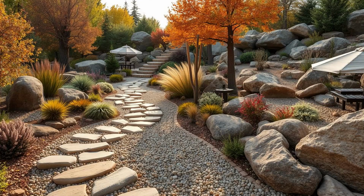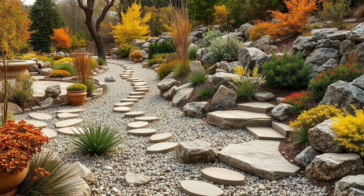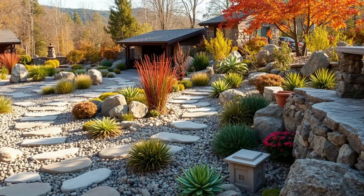Alright, now that you know why rocks are such a great option for your garden, let's talk about the different types of rocks you can actually use. Because not all rocks are created equal, and choosing the right kind can make a big difference in the way your garden looks and functions. Let's start with river rocks.